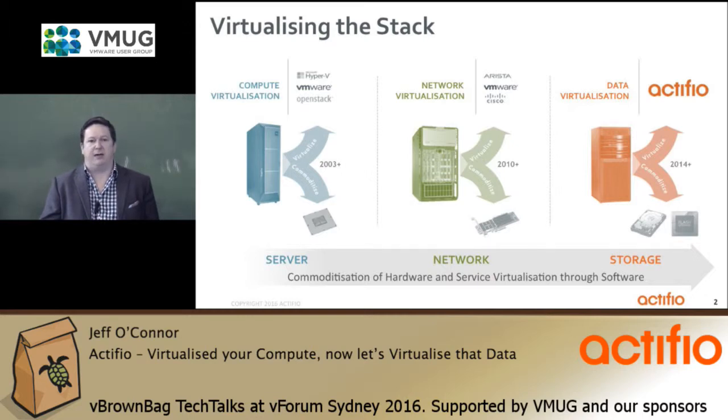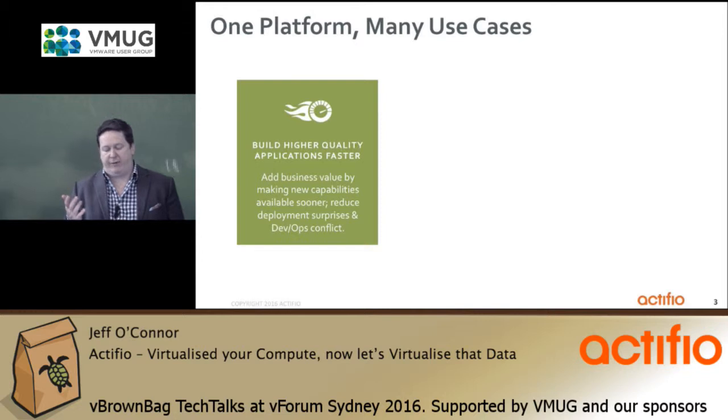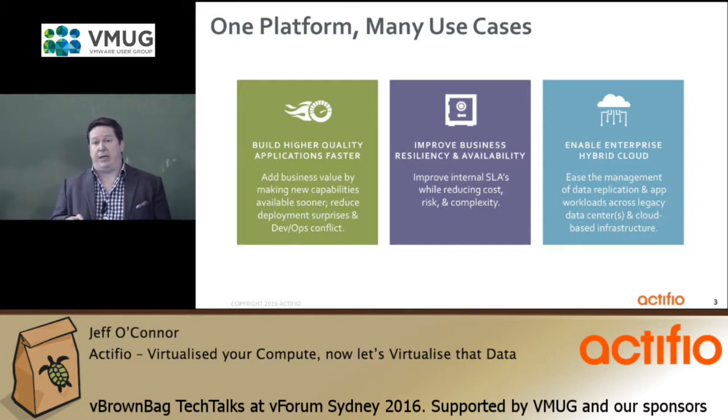We kind of invented this market called copy data virtualization, and it's picking up a load of steam, because effectively it helps in terms of a couple of use cases, which I'll cover now. Effectively, we're working with clients on building higher quality applications faster, accelerating their application lifecycle, dev test environments, and I'll focus on that a little bit further through the presentation. But the other two use cases that we predominantly focus on are customers increasing their business resiliency with best-in-class data protection products with features such as instant mount or instant recovery to your production hosts.